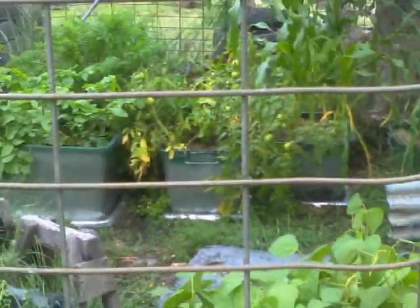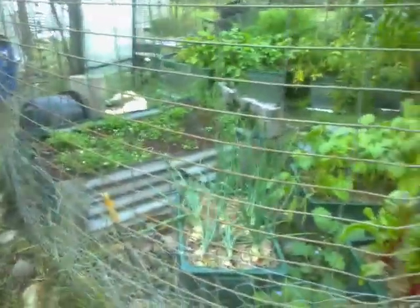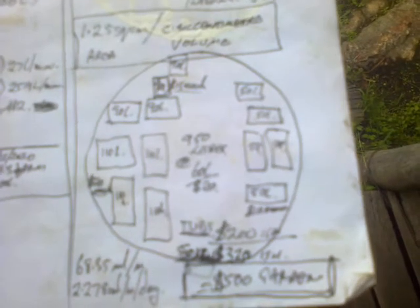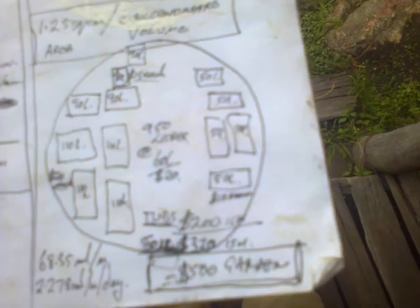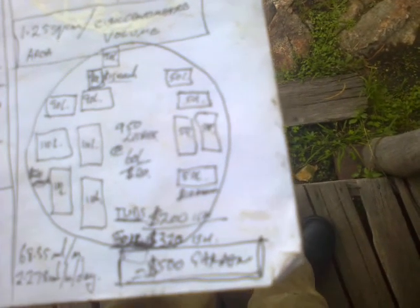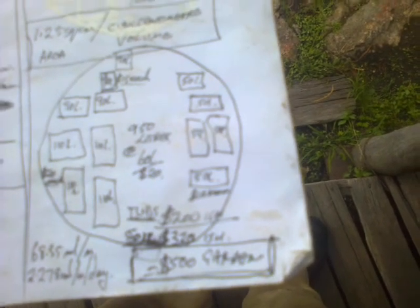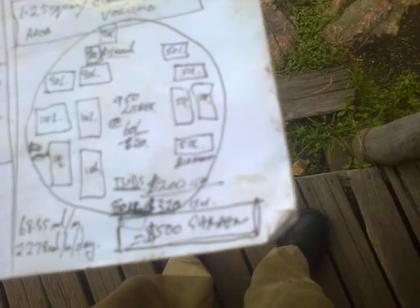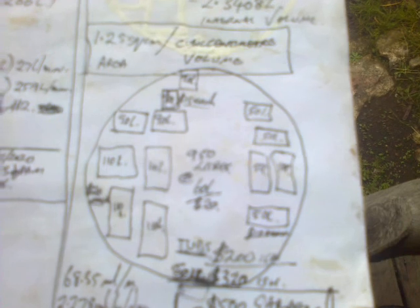Kind of remarkable what you can do in storage tubs. And of course, the tubs and the dirt, they cost money too. From memory, 950 litres of dirt, which costs you $20 for a 60 litre bag. So $320 for the soil-ish, $200 for the tubs. So we're talking $500 of cash money just for the tubs and the dirt.